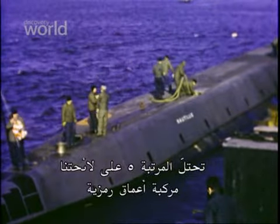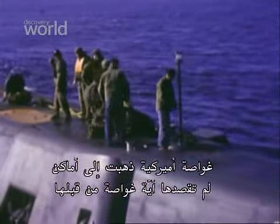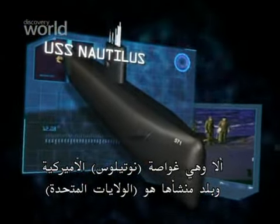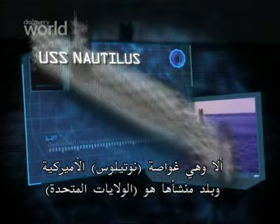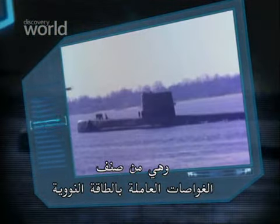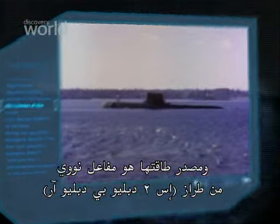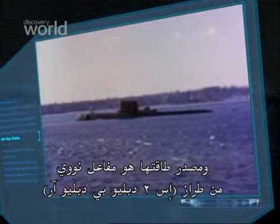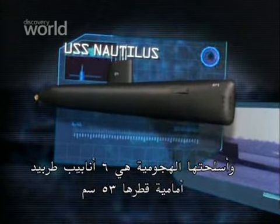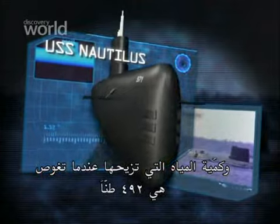Fifth in our list is an underwater icon, an American submarine that went where no sub had gone before. USS Nautilus. Country of origin, United States. Type, nuclear-powered submarine. Power plant, 1 S2W PWR nuclear reactor. Offensive armament, 6 53-centimeter bow torpedo tubes. Submerged displacement, 4,092 tons.